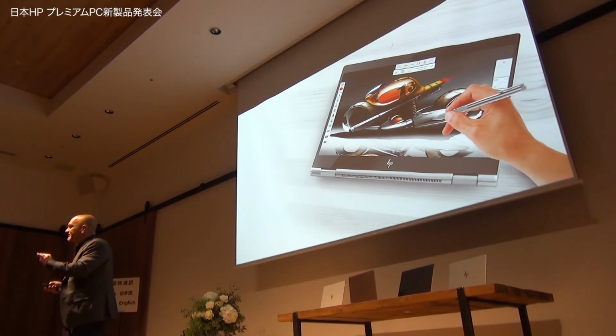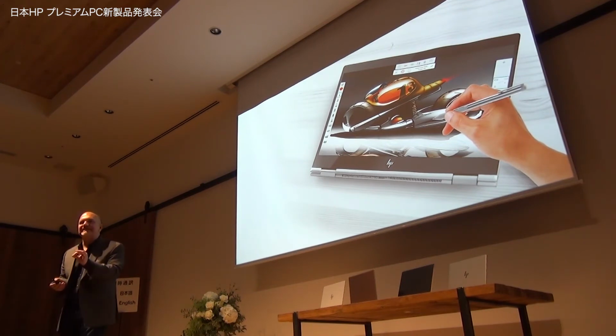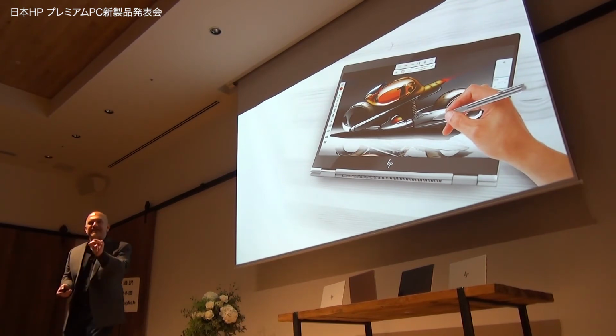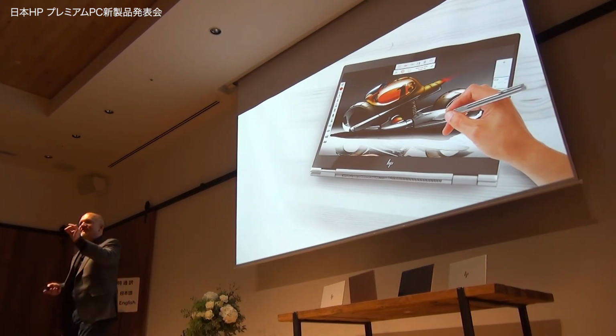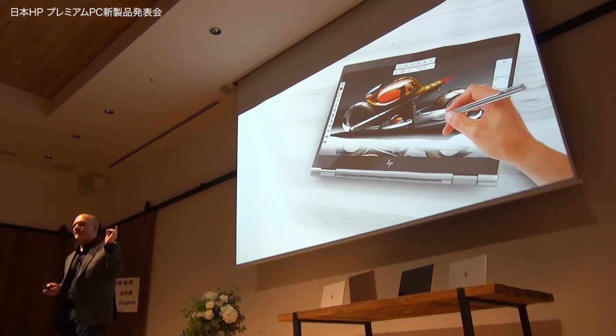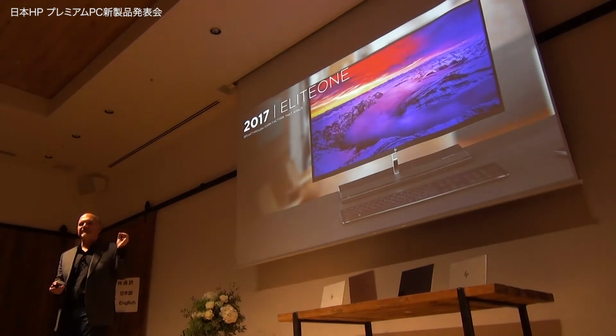SureView allows you privacy so that there is no visual hacking when you use your PC in public spaces. What's nice about it is, because we developed it specifically for the business customer, do you think the consumer wants it too? Yes, he does. And so what we've done is actually moved that feature into the consumer devices. So all the consumer devices I showed you before, those are capable of having SureView as well. So it's a very, very unique blend across businesses.